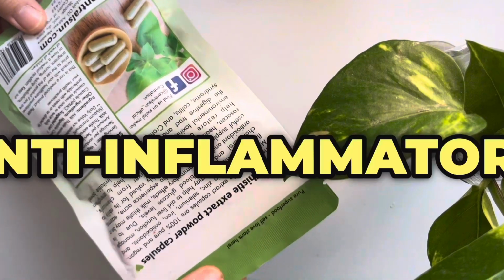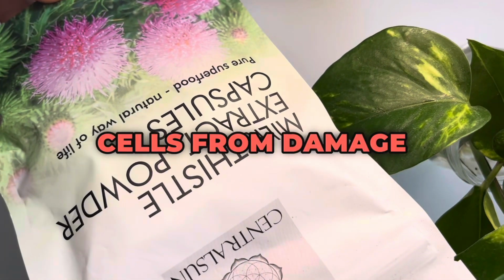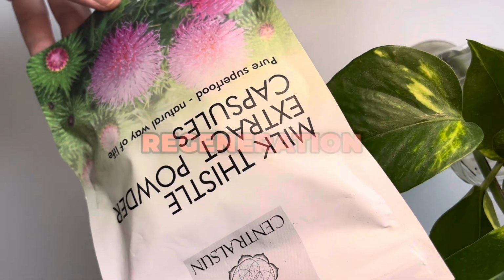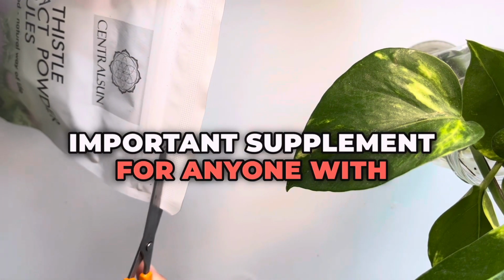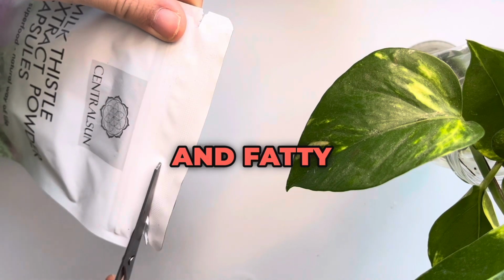and anti-inflammatory effects. Silymarin helps to protect the liver cells from damage that is caused by toxins, free radicals, and inflammation. It also helps to stimulate the liver regeneration, and it supports overall liver function, makes it a very important supplement for anyone with liver conditions such as hepatitis and fatty liver disease.